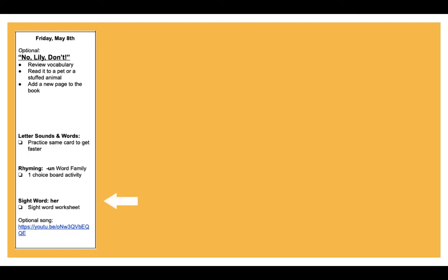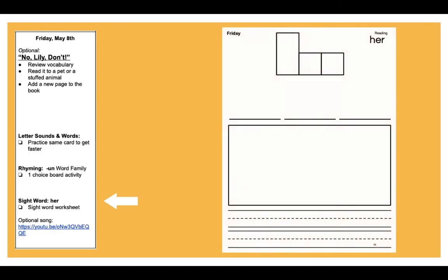Then today we have the sight word her. Her is our new sight word. Her is spelled H-E-R. H is a tall letter, E is a short letter, and R is another short letter. So we're going to write her on the lines. Then you can go ahead and think of a picture and a sentence that you can write using your sight word her. And as always, there's an optional song using our sight words for you guys to check out.